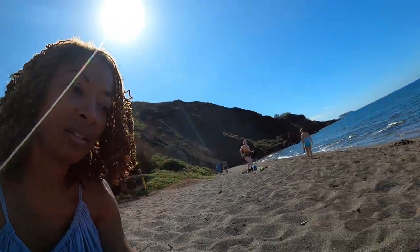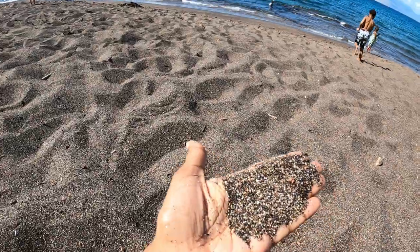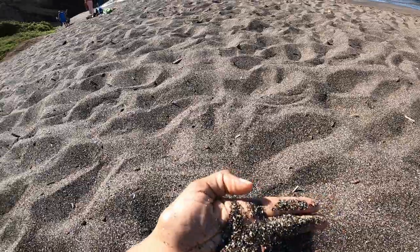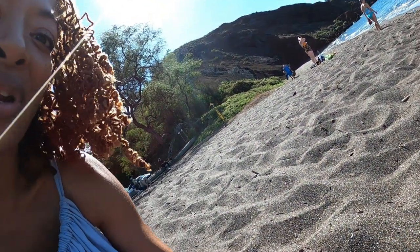I wanted to go to the black sand beach, but we found out that's like 2 hours away. So we ended up coming to another beach that is dark sand. It's not black necessarily, but it's darker than the other sand. So I just wanted to come and see it. So here we are at the dark sand beach. And it's really warm too.